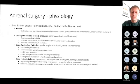Again, this is really for the exam side, I think. Thinking about it as 2 distinct organs, the cortex produces corticosteroids, that's mineralocorticoids, glucocorticoids, and sex hormones. They're all synthesized from cholesterol. I haven't got into the process of that cholesterol formation. I thought that's definitely outside of the scope of what I do, and hopefully outside your scope.